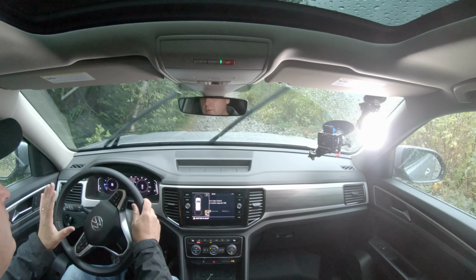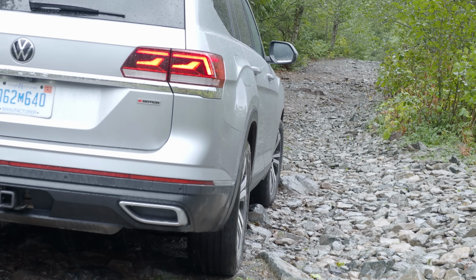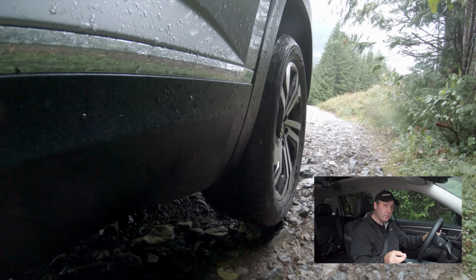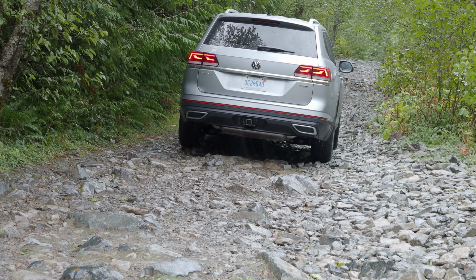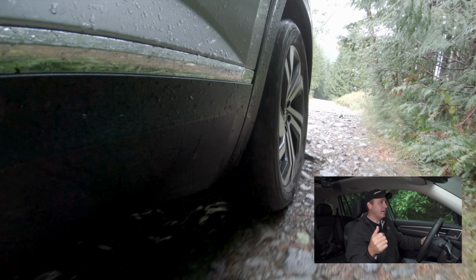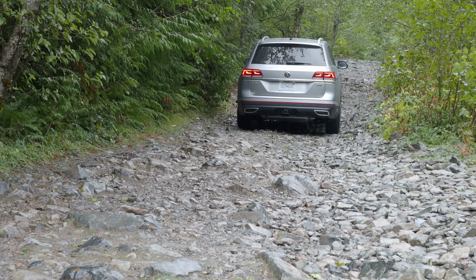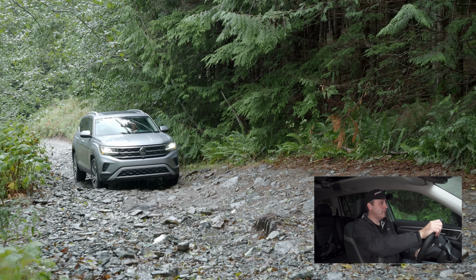Now, you have to be careful, of course. Standard disclaimers apply. This has no underbody protection. It also has 20-inch wheels wrapped in all-season radials. It also only has 8 inches of ground clearance, which is actually pretty good for the class. The class winner is, of course, the Subaru Ascent. That one has 8.7 inches of ground clearance. Does that little 0.7 make a difference? Well, I think we're about to find out.